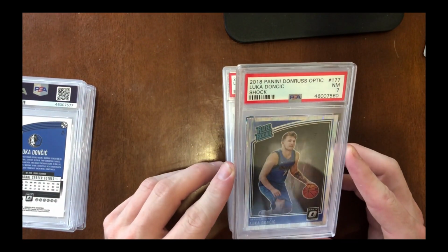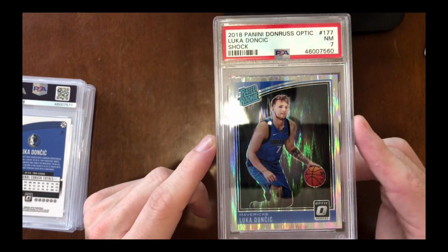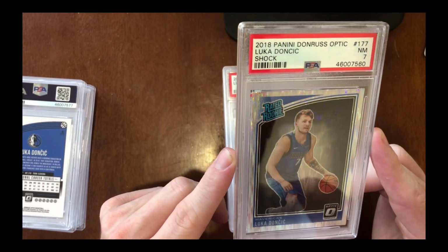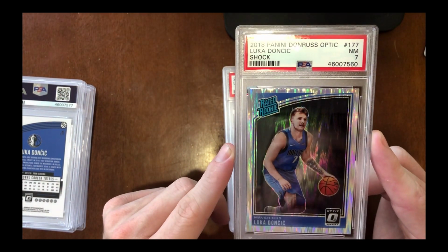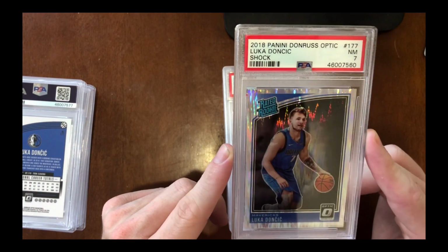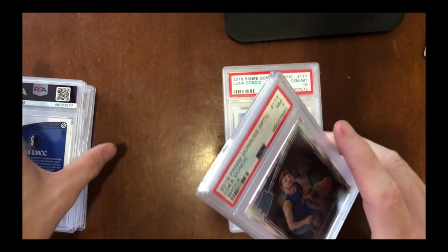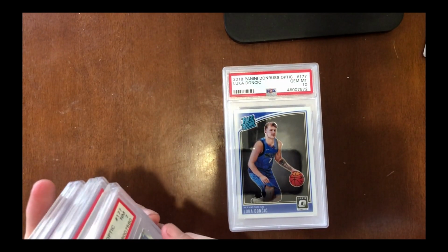We have our shocks. 7. PSA 7 shock. I honestly don't know what's wrong with these cards. I know that they're not centered well, so it's probably at least enough to knock it down to an 8. But yeah, the shocks are very difficult grades. Just very, very difficult.